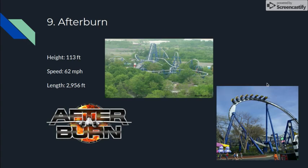Number 9 is Afterburner, also at Carowinds. This is a B&M invert, 113 feet tall, 62 miles per hour, and a length of 2,956 feet of track. This is a really intense B&M invert. I also sat in the back on this ride. I had this argument with my dad that Afterburner is better than Intimidator, but that's just us.